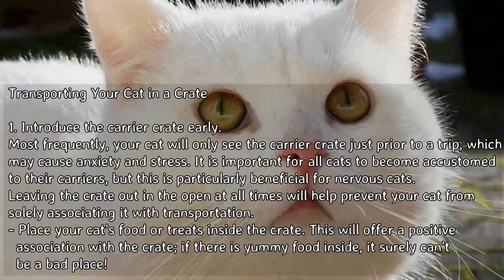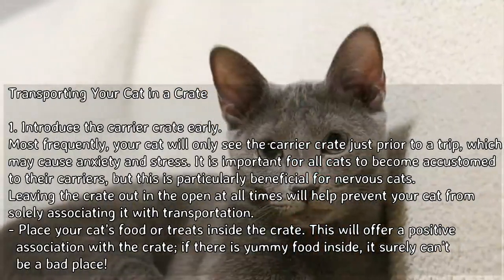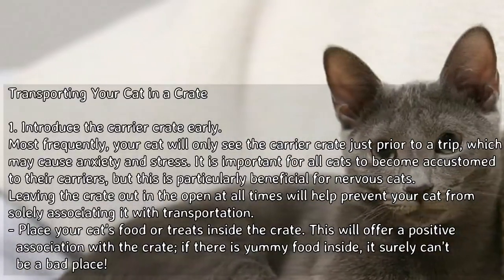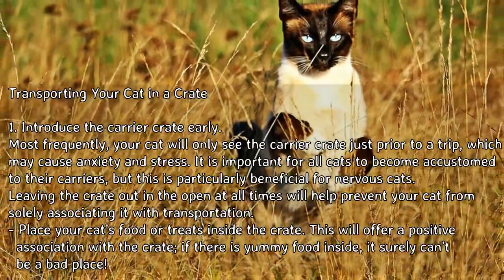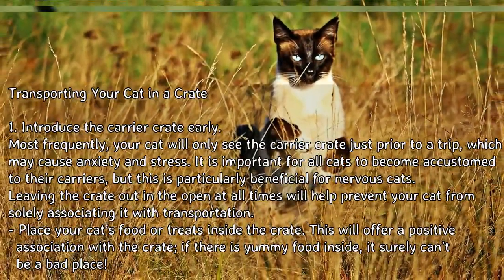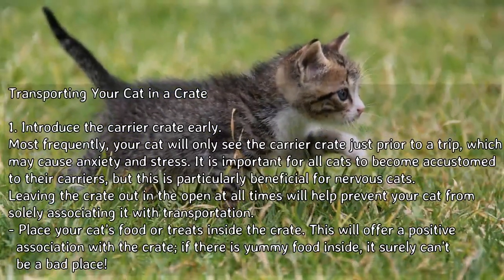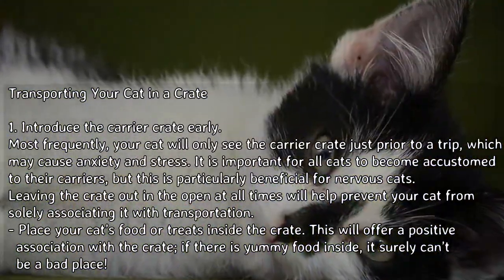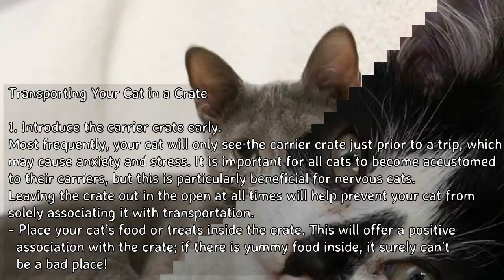Most frequently, your cat will only see the carrier crate just prior to a trip, which may cause anxiety and stress. It is important for all cats to become accustomed to their carriers, but this is particularly beneficial for nervous cats. Leaving the crate out in the open at all times will help prevent your cat from solely associating it with transportation. Place your cat's food or treats inside the crate.